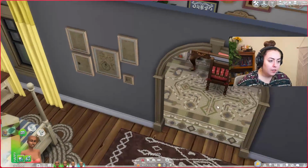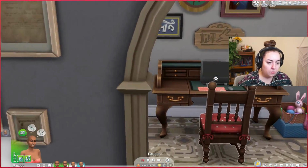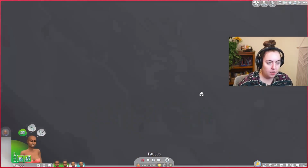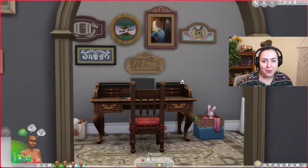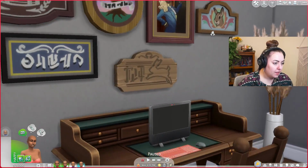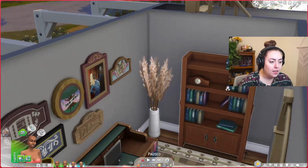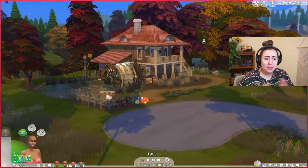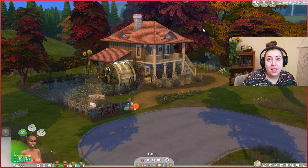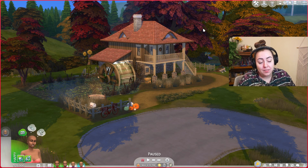And then you come over here, you got the little office. We got some stuff to knit. We got a chair you can knit on, and we got the cross stitching stuff. I really love all these photos from Cottage Living. I think they're really fun. And then we got some more plants and the bookshelf. And that's basically the build. Despite how long it took me, it's really quite simple, especially interior wise, but I think it's absolutely adorable, and I definitely think it was worth all of the time that I put into it.